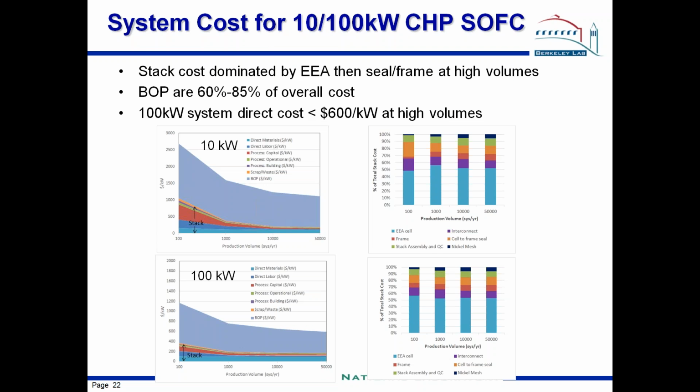Okay, so system costs for the 10 and 100 kilowatt CHP. The stack cost is dominated by the EEA, shown on the right, and the balance of plant again is roughly 2/3 or more of the overall cost. So a similar kind of fraction as before. And for the 100 kilowatt system, the direct cost is below $600 per kilowatt at high volume. This is quite high volume, of course, 100 kilowatt times 50,000 units per year.